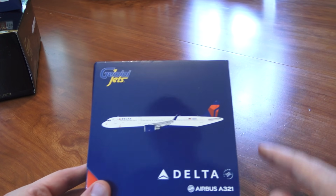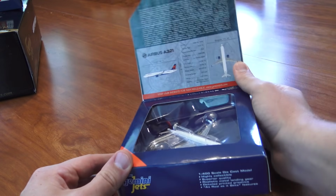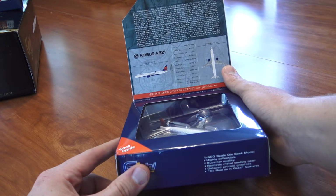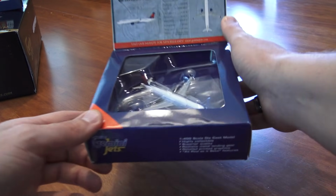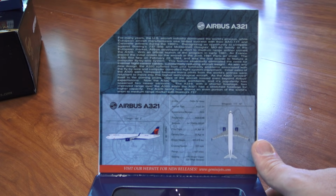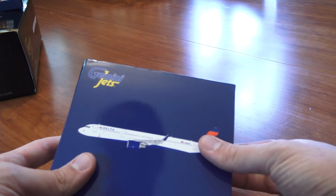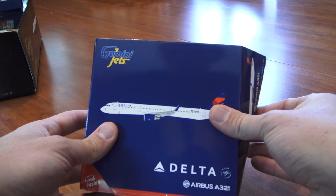So this is one of Gemini Jets' new releases, so it has all the antennas and stuff on it, and it has a lot more detail than a lot of the older 1/400 scale models did. There's the plane right there, and all of these specifications and information on it. You guys can pause it if you'd want to, but without further ado, we're just going to go ahead and get right into the unboxing.